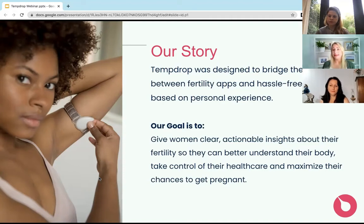But then obviously seeing that this was a challenge for many women, with Michael's background of engineering in the medical devices industry, he was able to develop a wearable sensor that would track basal body temperature accurately, but without the strict and more difficult rules that usually surround that, so that more women could identify when they were ovulating. We know that trying to conceive can be stressful enough without having to worry about all the rules. So this was really about creating something that enabled more women to track their cycle, but with the least amount of effort.